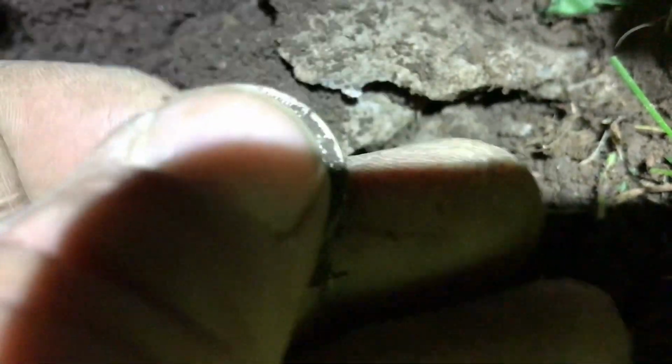That is wild. Look at that. I've only found 2 silver quarters all year. It's been crazy, but I think we're right in that area where that silver dime we found. Oh, that's got to be a silver quarter. Oh my god, it is.